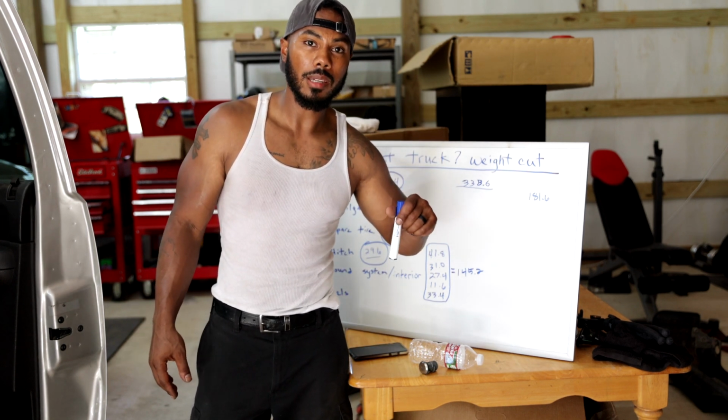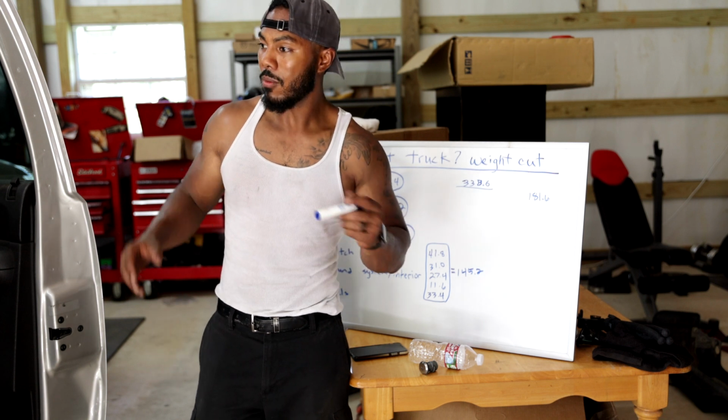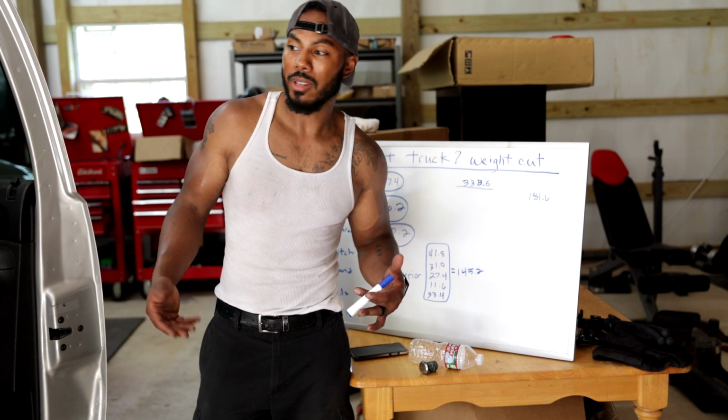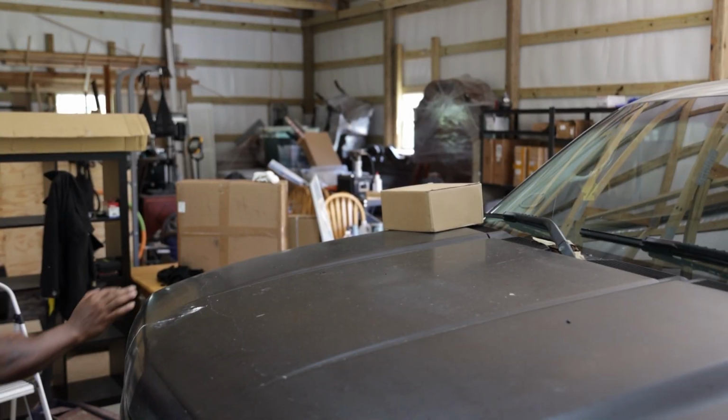Let me know what you think, what else we can remove. I don't want to remove too much to where it doesn't feel like a daily driver.